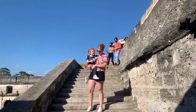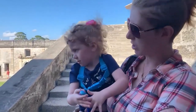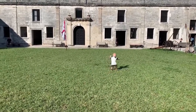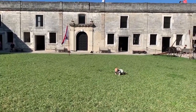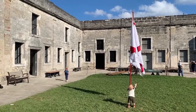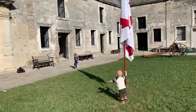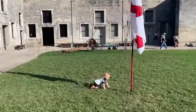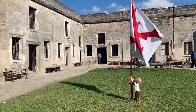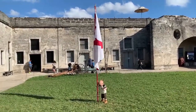Did Izzy like the fort? It was very pretty. You get to hide in a little tower, watch tower. That was fun. Yeah. Hi. I think we're done. Jackson! Boom. Really? Jackson! Done.